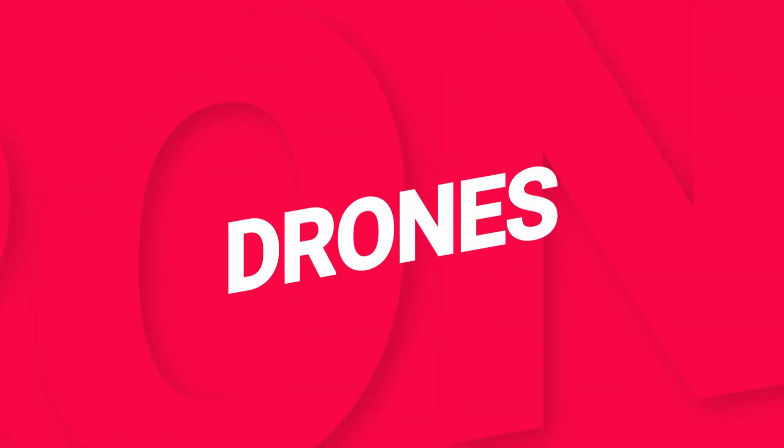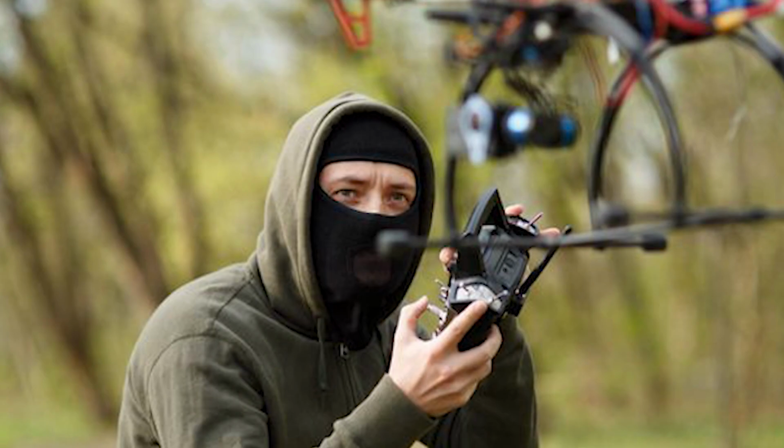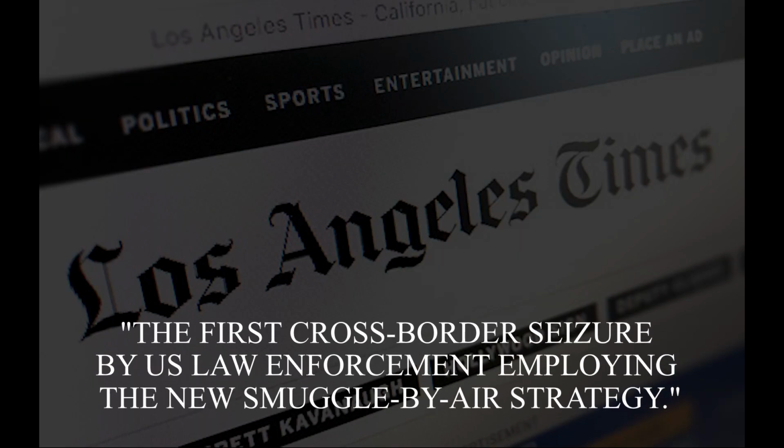Last up on my list for you is drones. The fast expansion of the market for commercially made unmanned aircraft systems, also known as drones, has coincided with the rise in their use by coke traffickers. Two men pled guilty in a U.S. court in August 2015 to receiving a shipment containing 28 pounds of heroin flown across the border from Mexico using just a drone. And according to the Los Angeles Times, the case was the first cross-border seizure by U.S. law enforcement employing the new smuggle-by-air strategy.